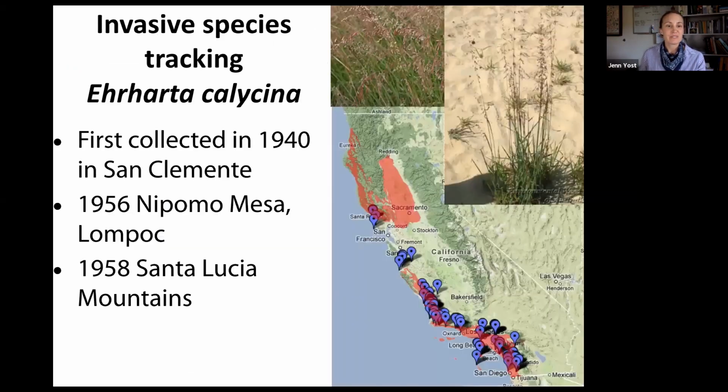We also use these specimens for tracking invasive species. So here's an example currently from San Luis Obispo County, but watch out North Coast. This is Ehrharta calycina, perennial veldtgrass. It was first collected in California in 1940 down in San Clemente. By 1956, it had made it up to San Luis Obispo County here on the Nipomo Mesa. And by 1958, it was in the Santa Lucia Mountains.